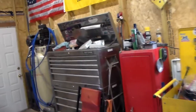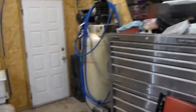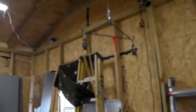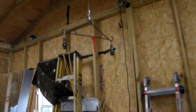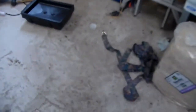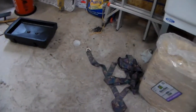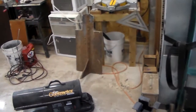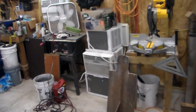The mechanical side of the shop, the workbench there, once again, complete disarray. All my toolboxes for working on stuff, my air compressor, and over here is where we do the deer processing. Got a power winch hooked up for lifting up the deer or the hog, floor drain for easy cleanup, and then a sink for cleaning meats, the plastic folding tables for processing, and then more of my junk that I need to get reorganized. Place to store the air conditioners for the winter time.